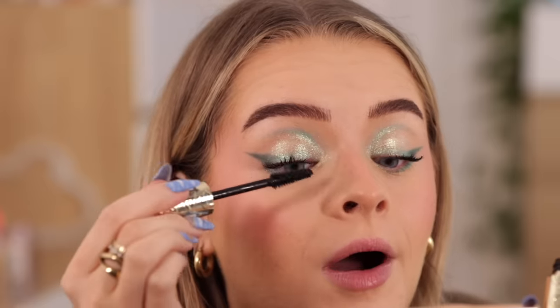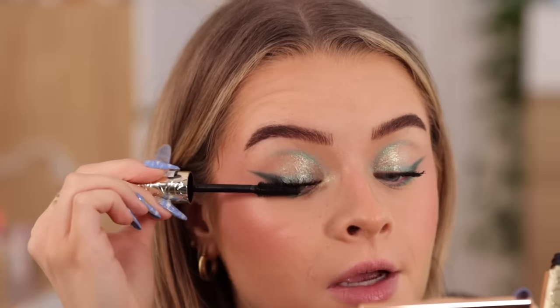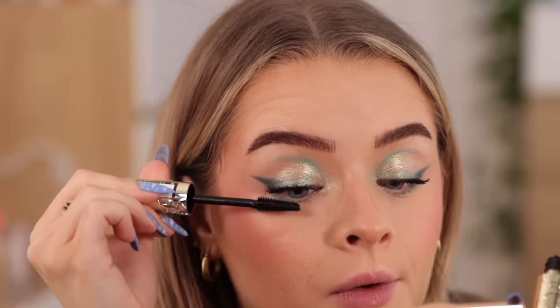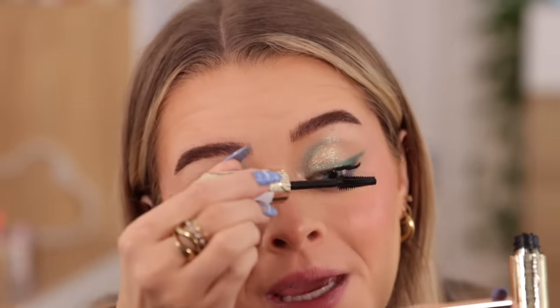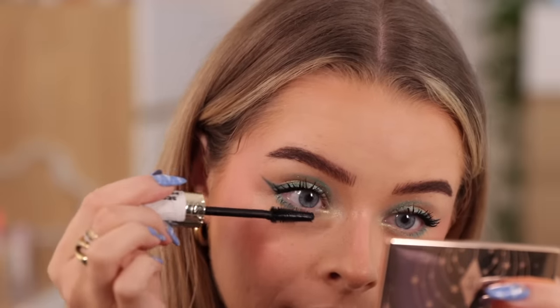But with this one, I am happy to report that I have been wearing this since I got this, which was maybe a week ago now, and it doesn't smudge on me, which I was so worried that it might. I like to layer it up and do maybe three-ish layers. It does a really good job of volumizing and separating your lashes. I would say it's more of a lengthening mascara though than giving crazy volume, but you definitely can build up the volume of it. And because the bristles are quite short, I find that it grips my lashes nicely.